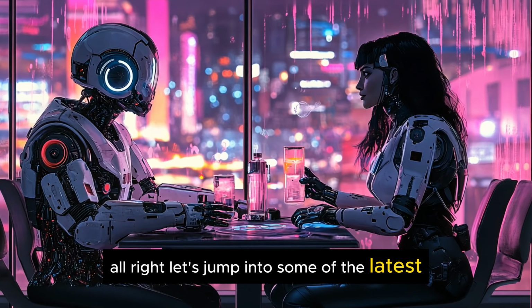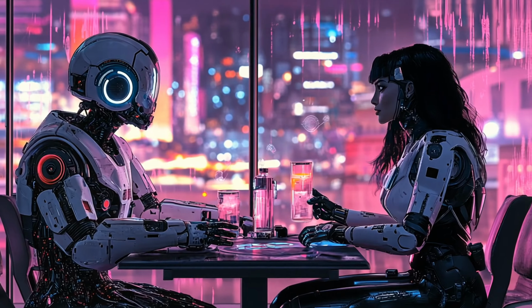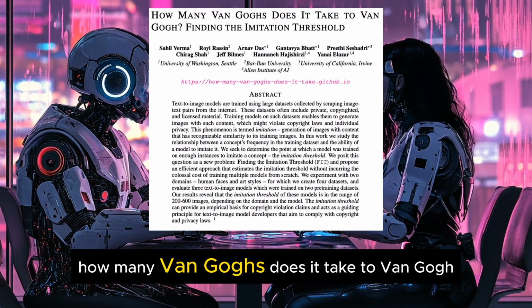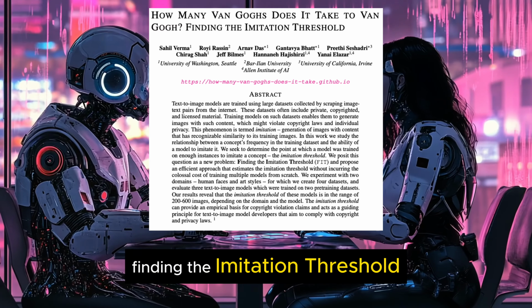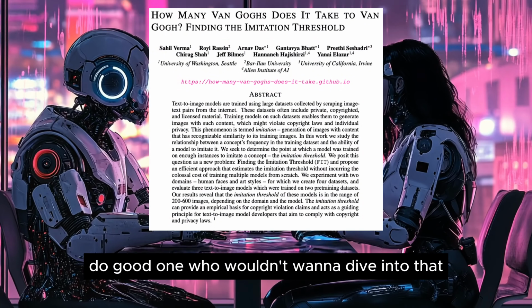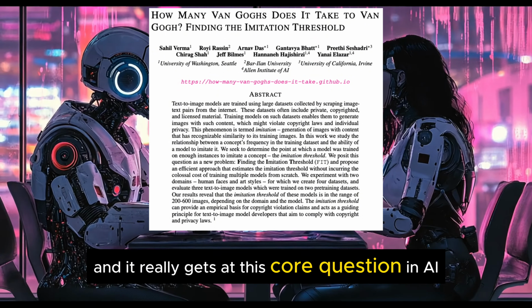All right, let's jump into some of the latest AI image generation research. Sounds good. You sent over a paper with a pretty interesting title. How many Van Goghs does it take to Van Gogh? Finding the imitation threshold. Yeah, I mean, a good one. Who wouldn't want to dive into that? Definitely grabs your attention. And it really gets at this core question in AI image generation.